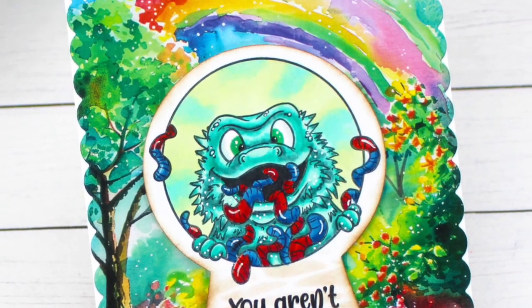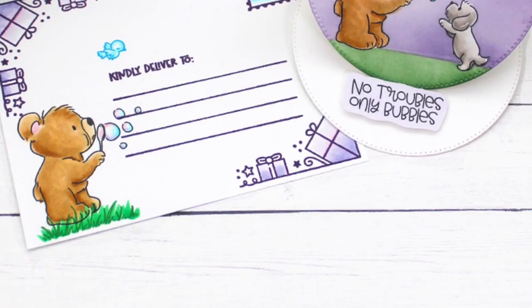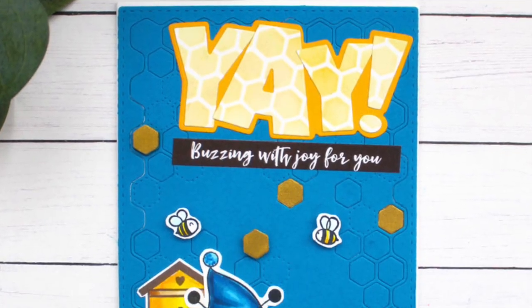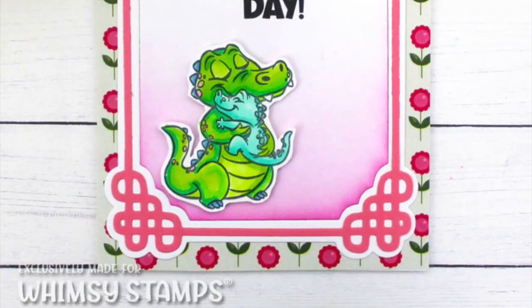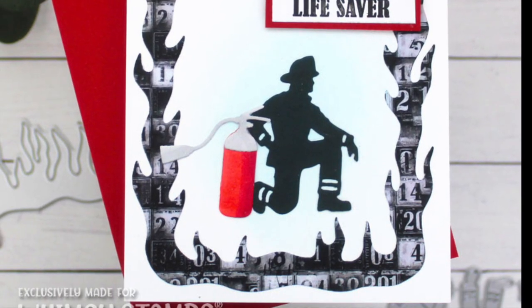And look at that little guy with his gummy worms. So fun. And this little bear, of course, I loved. All the releases were super good. But wait until we get to the Halloween releases, because once Halloween came, I was done for. I loved every little release.